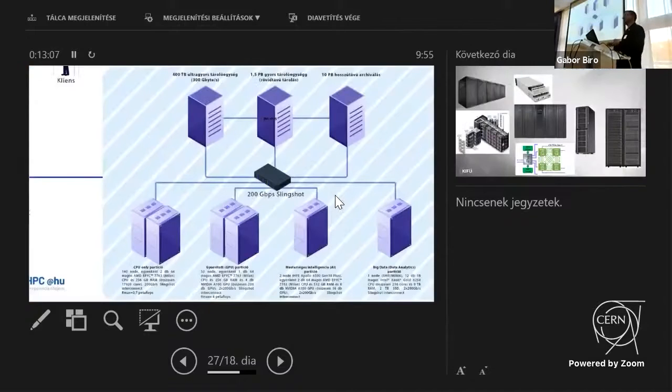So you can find the details on our homepage. If you're interested, we've got the exact processor types, the amount of RAM within the nodes, and the interconnect, and we will have details on that. We will also have an archive system with 10 petabytes of storage.